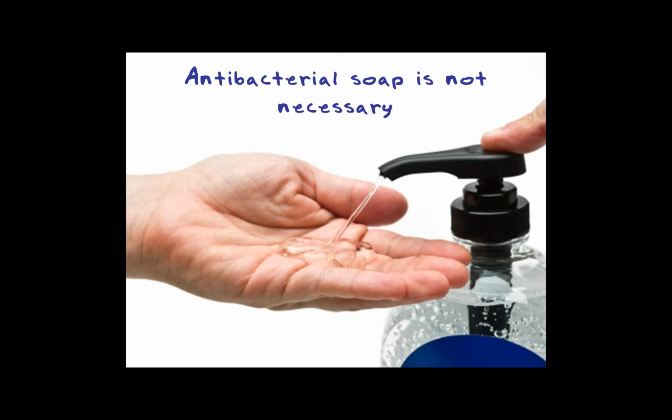A lot of people get confused about this, but antibacterial soap isn't necessary. It actually doesn't do any good over regular soap. So stick with the regular soap. Now, in our situation on farms, hand sanitizers are also not particularly effective. And that's because we have a lot of organic matter on our hands and a lot of clay particles. In fact, those are the ones that are going to tend to stick on your hands even more than the silt or the sand that's in the soil.